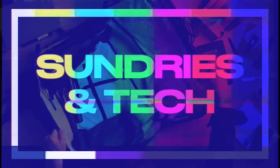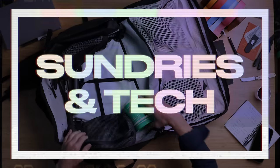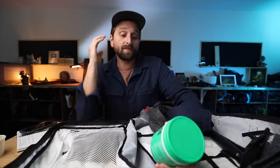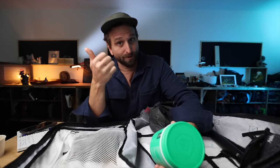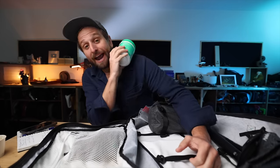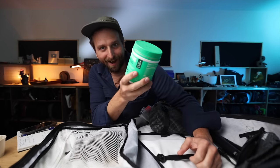Then we have a bunch of sundries here. Now this, I literally brought this. My friend who lives in Africa, I was like, what do you want me to bring? He's like, bring minerals and athletic greens. He didn't want to carry it. So I traveled to Africa with this thing, carried it in my backpack for 5 days, brought it all the way back home, and now I'm excited to have some in my daily life. Oh, wow. Me and this Vital Proteins Daily Greens, we've been places together.